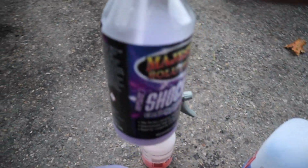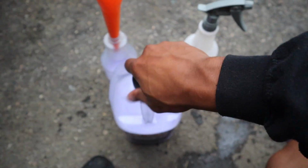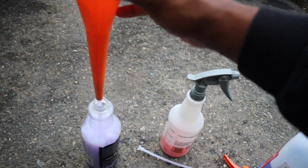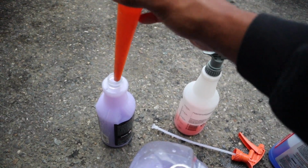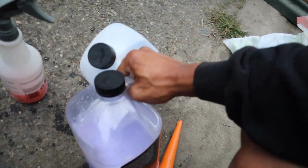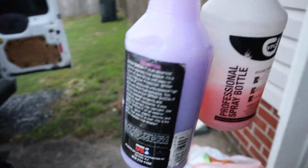Alright, so now we're just gonna go ahead and fill up this shocket. Just refill this one up. It's kind of low. You guys see we use it a lot. Go ahead and pop this open. Fill that sucker up. Alright, this one's filled. Put this top on here. Put these 2 back. And I don't think I have any more of this pink spray wax, so I'm gonna just leave it until we just empty it, and then I'll fill that with the same shocket that we have there.